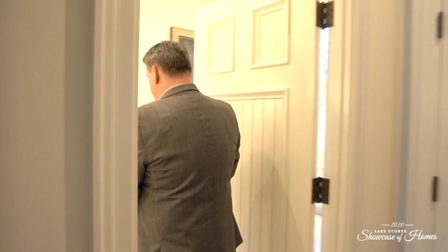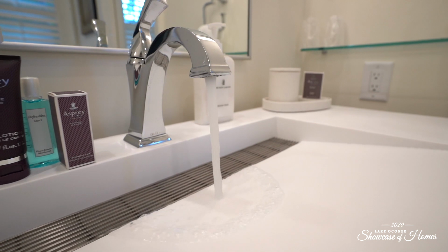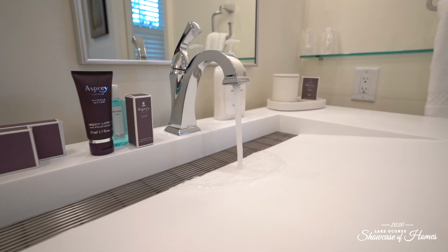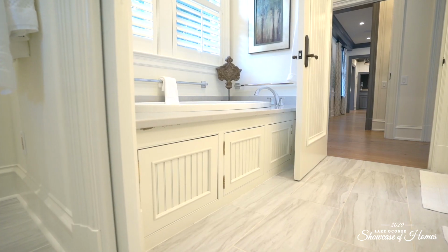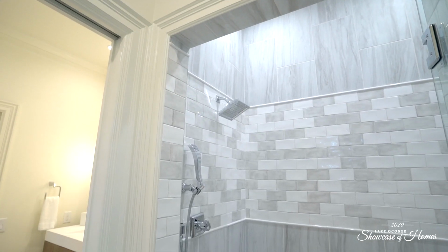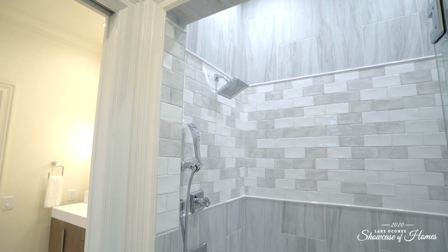The master bath is very fresh. It has a contemporary vibe to it. You have glass shelves that float on the side for razors and accessory pieces that you would need. You have a garden tub, beautiful bath area, and the detail in the tile is very interesting with its shades of gray and cream and oyster.